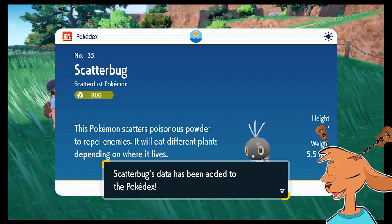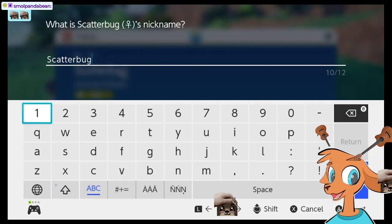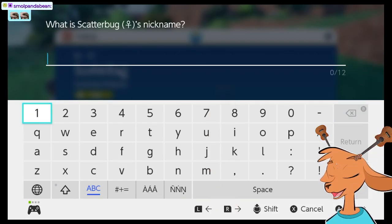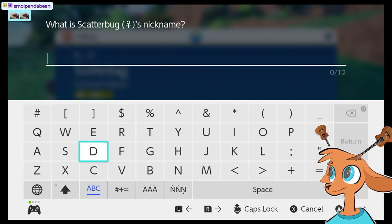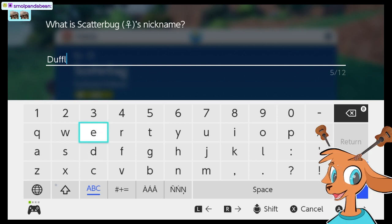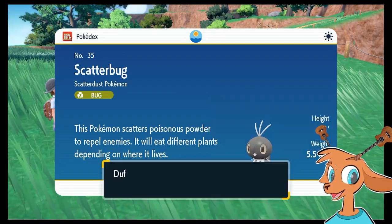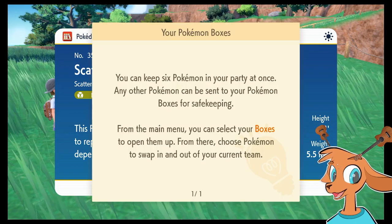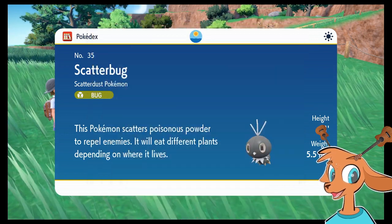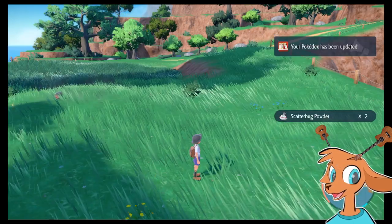Scatterbug's data has been added to the Pokedex. What is your name going to be? Your name is going to be... it's going to be Duffel. Duffel. Congratulations, Duffel. Go to the box and never come back. Send it to a box. Bye, Duffel. You can keep six Pokemon in your party at once. Yeah, we know. Presumably, I can swap them out, like, on the fly.